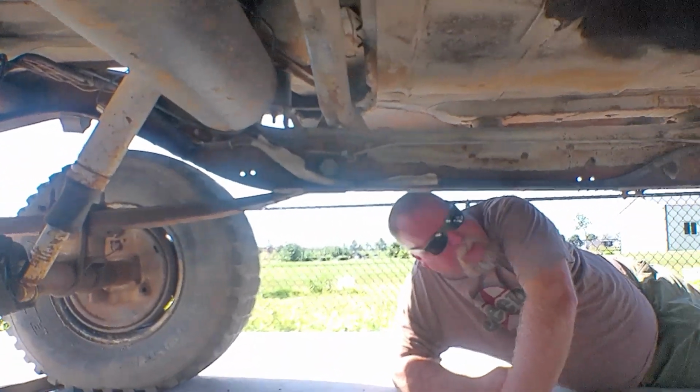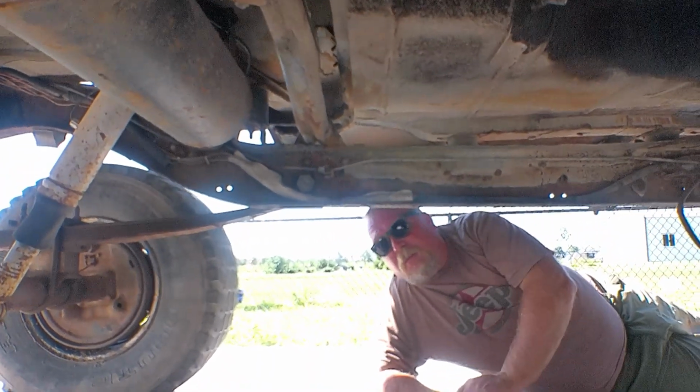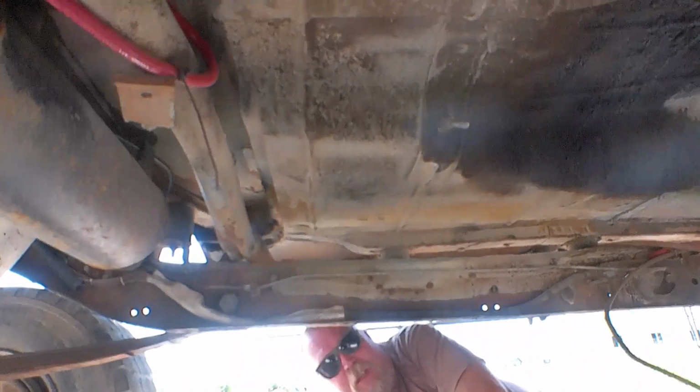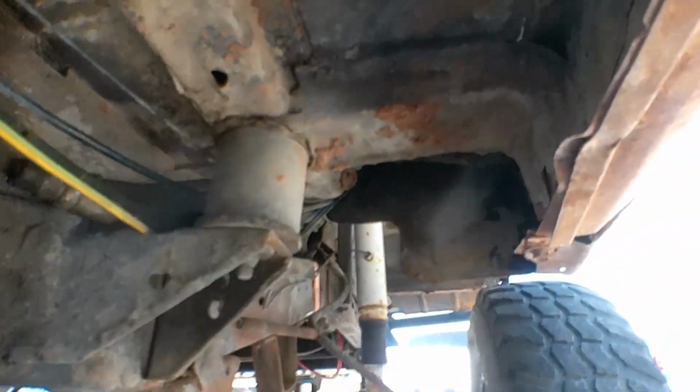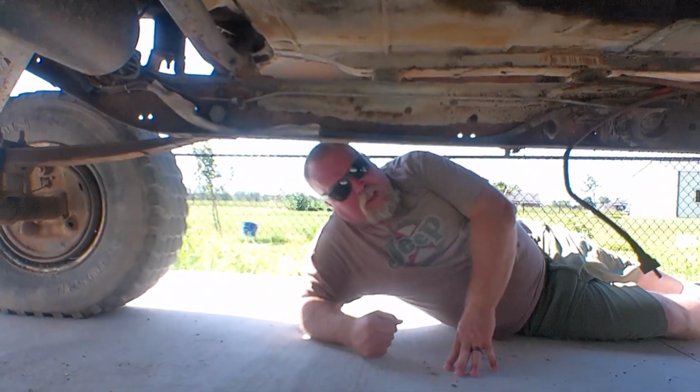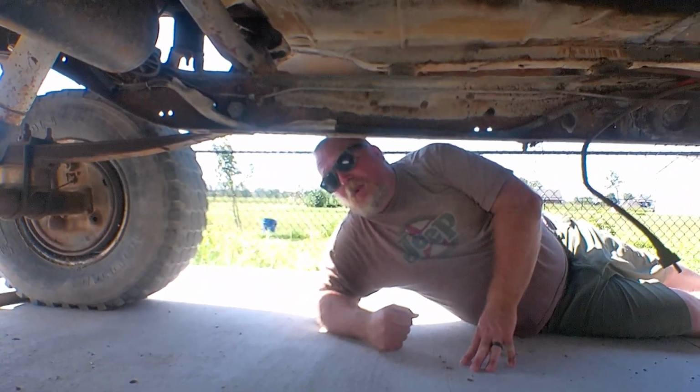And, you know, we've been looking around, noticed that pretty much all the rubber lines are going to need to be replaced. Transmission, fuel, brake lines especially. You know, we want to get it back on the road, but we're going to be safe about it. So let's climb back out and take a look at some more.